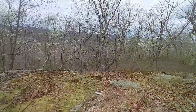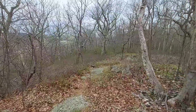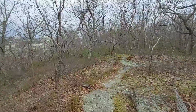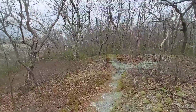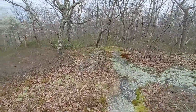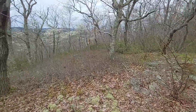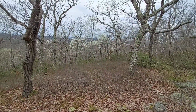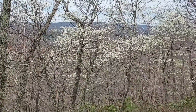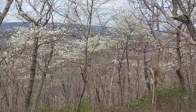Oh, and we've got a whole forest of the serviceberry to our left here. I can kind of see this on the drive over here. You're looking up at this hill from the roads nearby here. You can see it. Wow. That's pretty impressive right there. Almost looks like snowflakes hanging in midair.